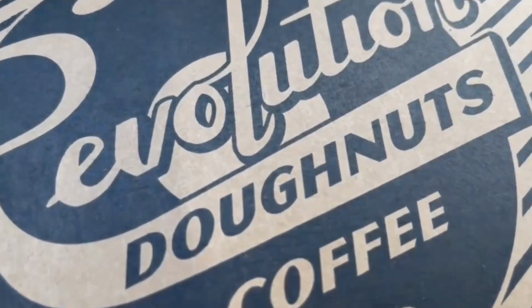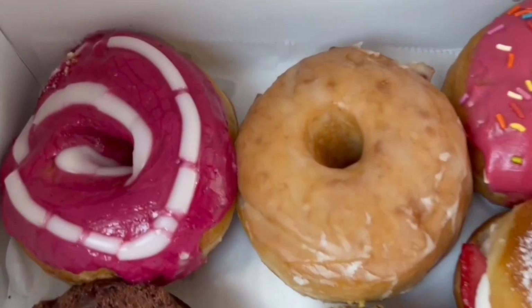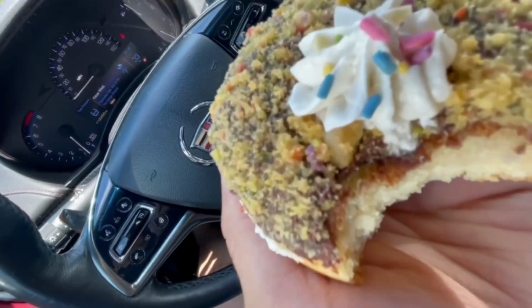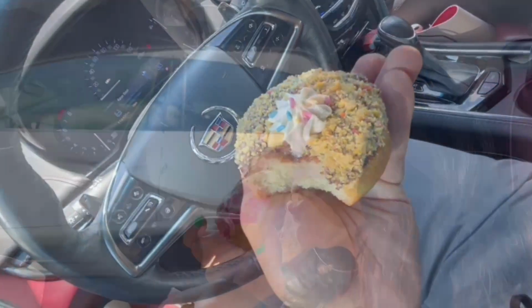Deli with Revolution Donuts. Lemon blueberries, all these different flavors. We should do cake. I like cake. I like the original. I like cake donuts. Mm-hmm. It's a birthday cake.